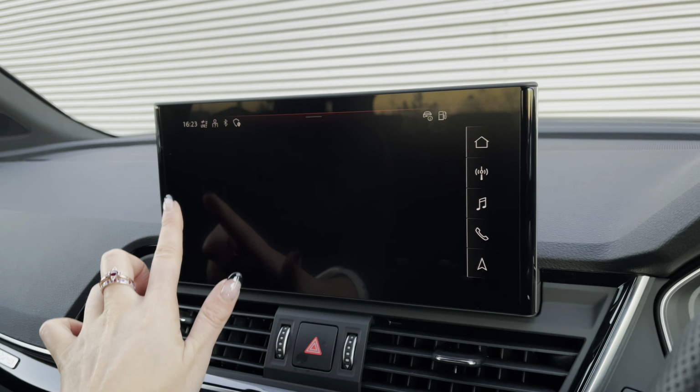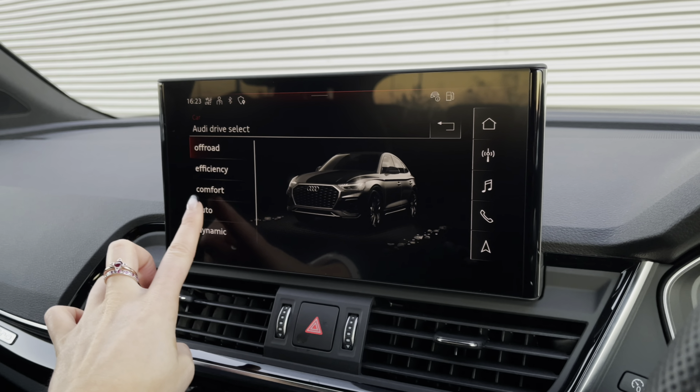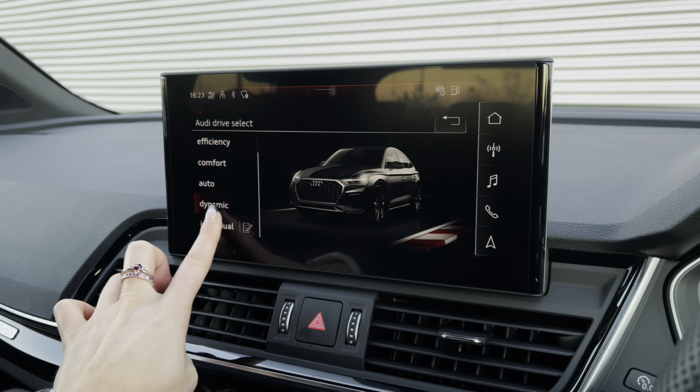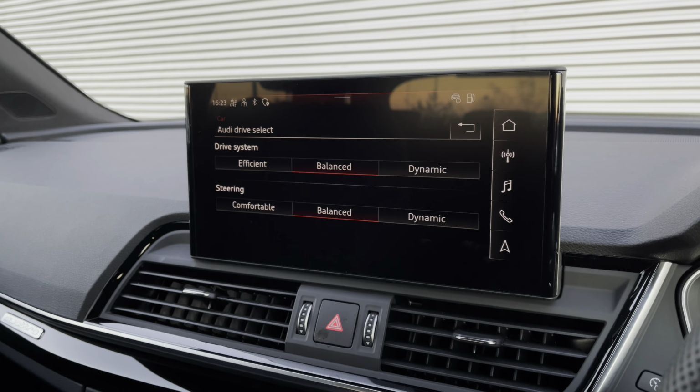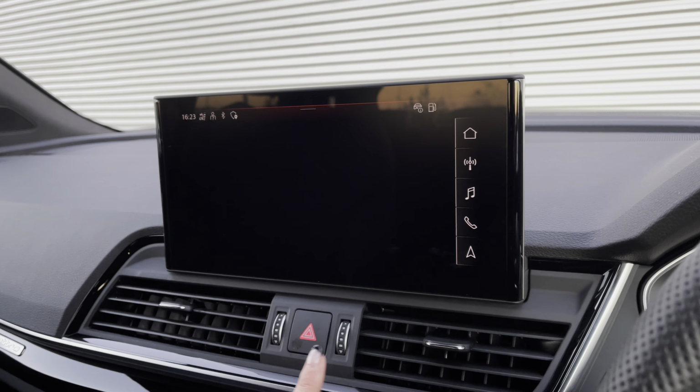Within the car settings, you can access Audi Drive Select and choose between off-road, efficiency, comfort, auto, dynamic or individual, which fully customises the drive system and also the steering controls.